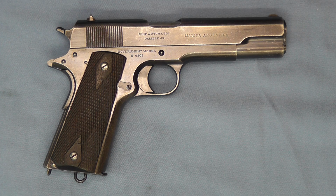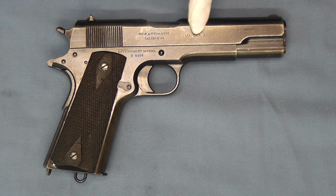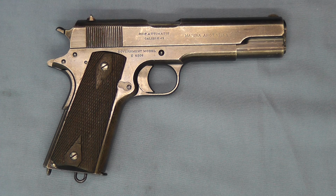Now, we're going to talk a little bit about the Argentine Navy procurement. Colt shipped most of the pistols directly to the Argentine Naval Commission in Buenos Aires, but some were shipped through exporters in New York and by way of importers in Argentina. So there were some middlemen involved. Now, there were three different inscriptions on the slides for these ones that were produced for the Navy, and I happen to have one example here that shows Marina, Argentina on it. I don't have the other examples in front of me, but anyway, we'll talk about this particular pistol now.